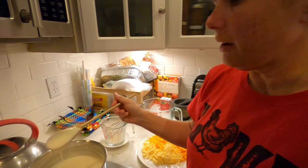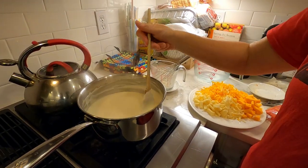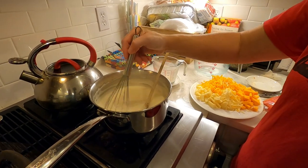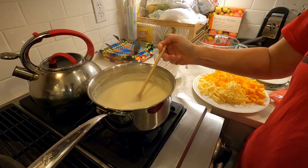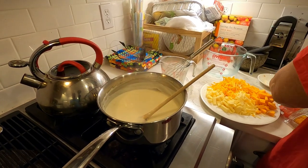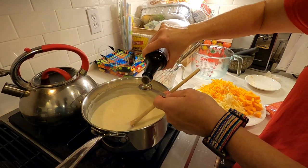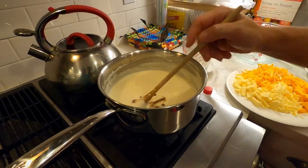So you see how it's slightly thickened? That's after simmering and whisking for about 5 minutes. After it comes to a boil, then just whisk it around and keep it from burning on the bottom for about 5 minutes until it's slightly thickened. And then turn off your heat, and then you're gonna add one of the magic ingredients, which is Worcestershire sauce. And it's 2 teaspoons. And you'll stir this around.